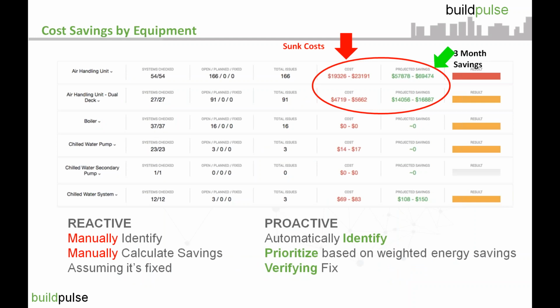Now, just a couple of example screens in terms of what you might typically see. And it's important that we present these things and prioritize them based upon the potential for saving money and energy. So on this screen, we've bundled these by equipment type. As you can see on the left-hand side, air handling units, a dual deck system, or a boiler system. And at the top, the first cost, the sunk cost.